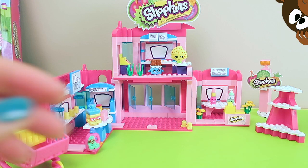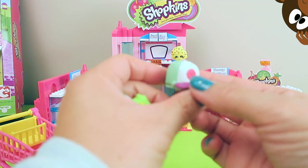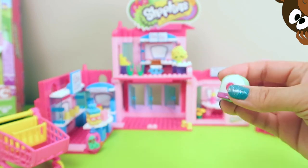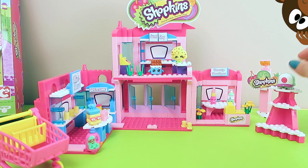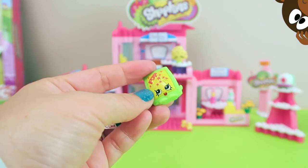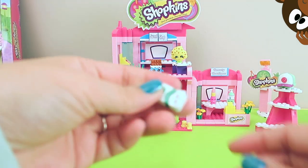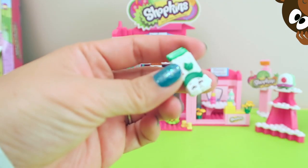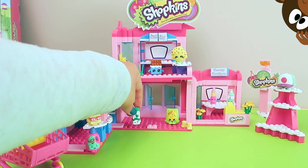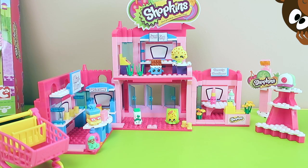Oh look, Cool Kids! We have some of our other Shopkins friends coming to visit the town center. We have Casper Cat. Let's put Casper right here on top of the shelf. We have Pop Rock. Ooh, I think she should go right into this awesome room here. Ooh. And who else do we have? We have Yummy Gum. Aw, you know what? Yummy Gum should come right over here as well, so Pop Rock has a friend to hang out with. Wow, our town center looks awesome.